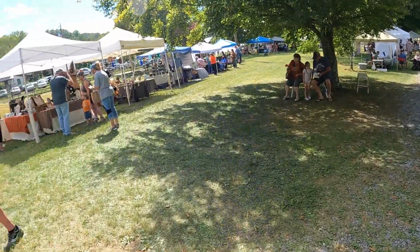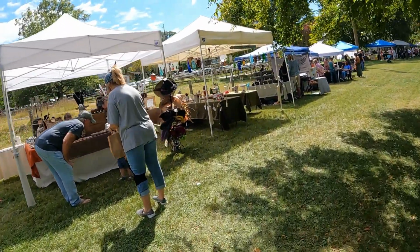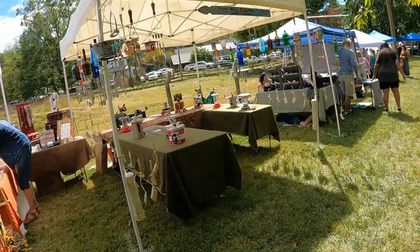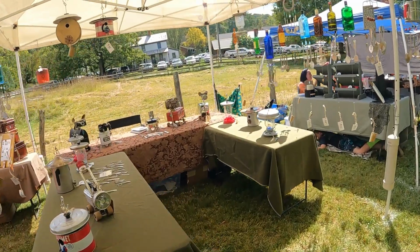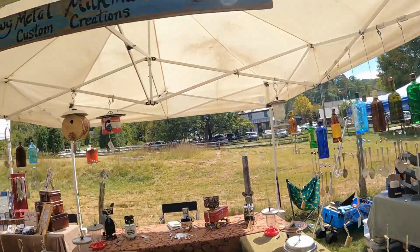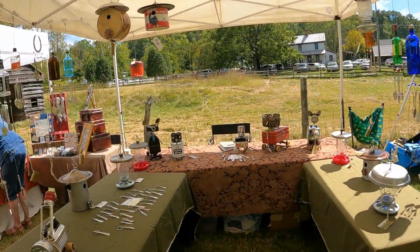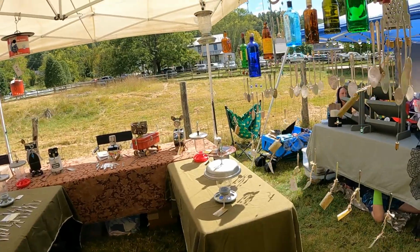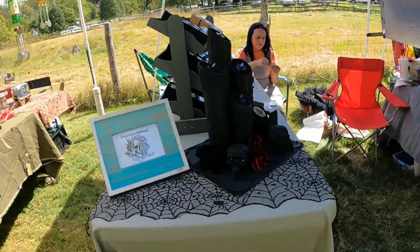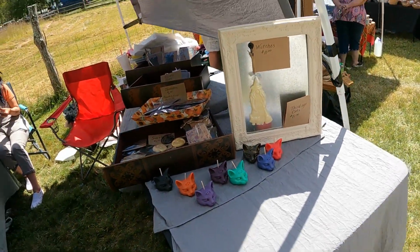There's some beautiful jewelry. I don't need any. No, you don't. But some folk art. How clever. This is called Heavy Metal Milkman. Folk art. Look at the camera mailbox or lunchbox. Yeah, that is cool. The toaster back there. Yeah, check that out. Oh, wow.